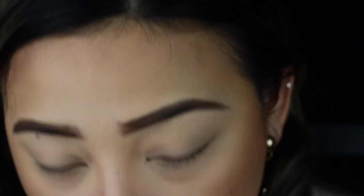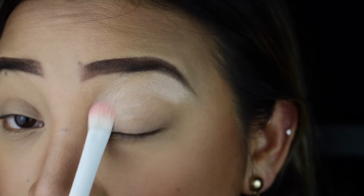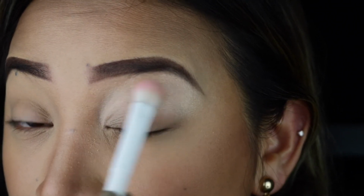So what I'm gonna do is two eye makeup looks, okay? On one eye it would be a warm themed makeup, and on the other side would be cool, so that we can use as many of the eyeshadows as possible. So we are going to start off with the shade Breakaway for the warm eye. Warm toned eye.